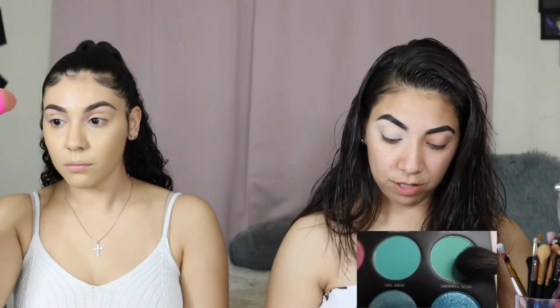So we are recreating the 2 looks from the campaign with this palette. It was done with Karen, I love Sarai, that's her name on Instagram. And we do not know exactly what shades they use. I'm going with her blue look and she's gonna do the pink one. So I'm just gonna have to kind of guess which one she used. As a transition shade, I'm gonna go in with the shade Snorkel Sesh.